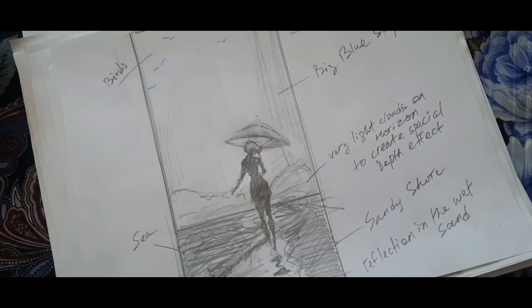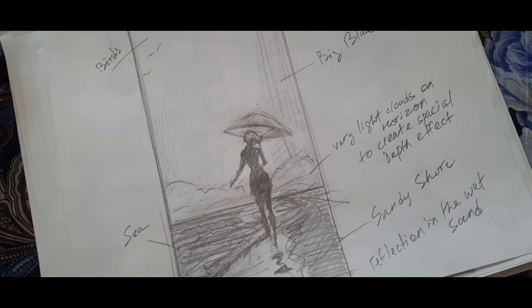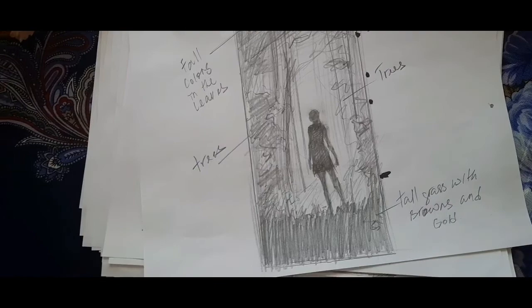So, learning how to use line, learning how to use shadow, light, mid-tone, different types of shading methods, flat or point. It's a really flexible medium, graphite, ancient and really effective and really flexible medium.